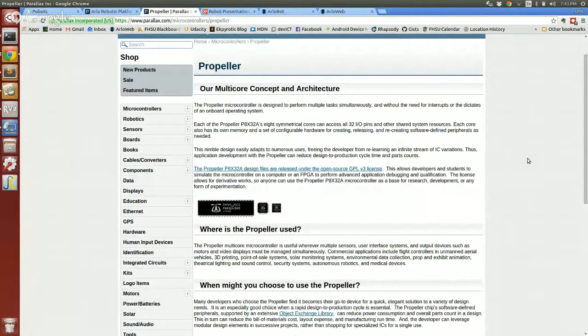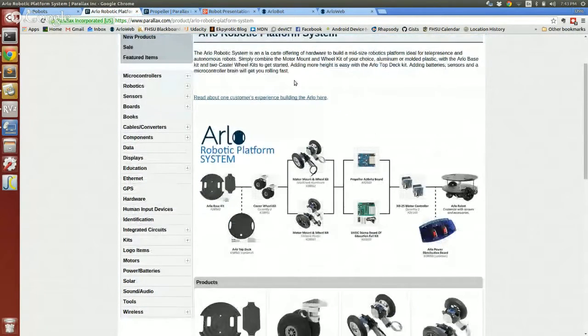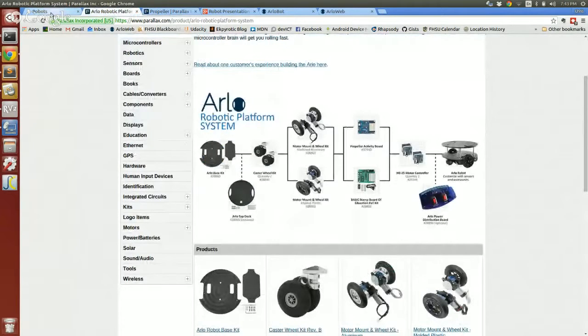Instead of interrupts, you get to have 8 things running all the time, and then you have a common stack where you can put your variables and they can talk to each other. So again, you can probably interface all of the same components with an Arduino. Like I said, I was starting fresh, so I went with Parallax's own system.